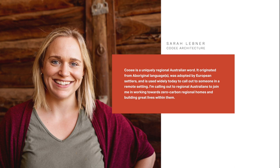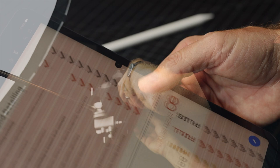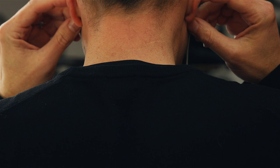She's just started her architecture practice in rural Australia, regional, as she refers to it, and her business is called Cooee Architecture. As I reviewed her client information package, it was beautifully designed, extremely detailed, and pretty overwhelming. I wanted to challenge her to think about things from her client's perspective. Let's get into our conversation.